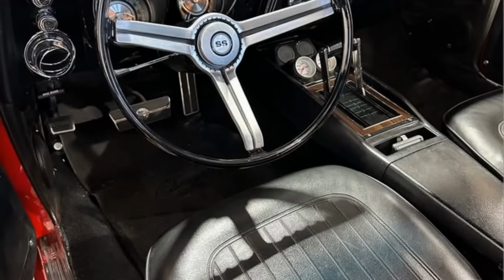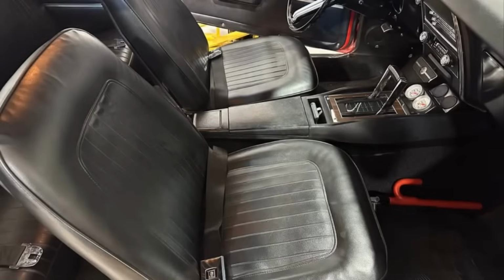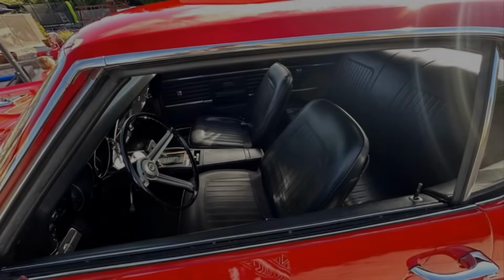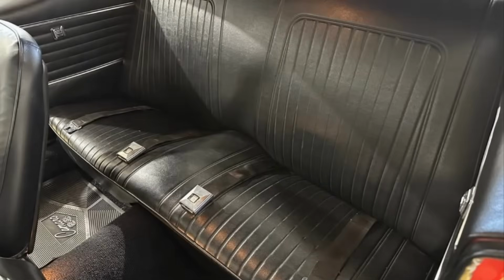The underside is reported to be very clean and solid, with videos available from the seller showing the condition on a lift for those who want a closer inspection. Cosmetically, the paint is rated around 8 out of 10 by the seller, with light swirls from washing and a small ding on the hood being the only noted flaws, both of which could be easily addressed with paint correction or paintless dent repair.